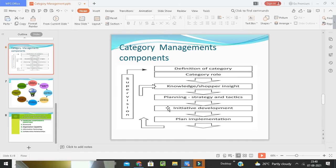While the way in which a category of merchandise should be defined has yet to be fully established, the best practice definition given by the partnering group is a distinct, manageable group of products and services that consumers perceive to be interrelated and or substitutable in meeting a consumer need. So defining the category is very important. Once the category is defined, the role of that category is important. So the second step is defining the category role.